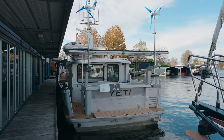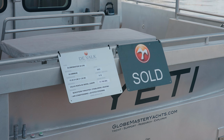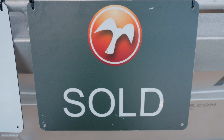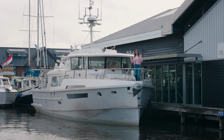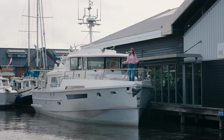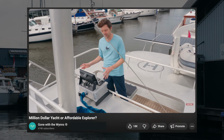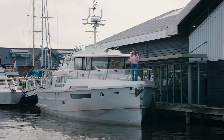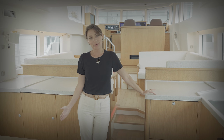Now, of course, we'll change her name eventually, but this is all happening so fast. We're still dealing with registration, insurance, documentation, so it will come in due time. Welcome aboard. This is a 50-foot Explorer yacht, and you may remember we toured this vessel very briefly a few months ago, but we were not seriously looking at it. We even sort of jokingly said we could technically put in a lowball offer. Doesn't mean we'd actually get it, but you know, you might get lucky.